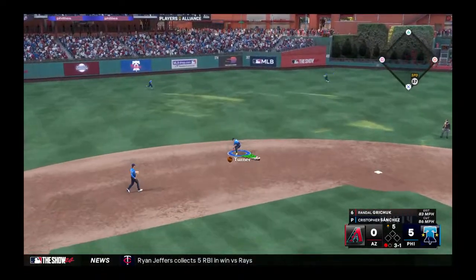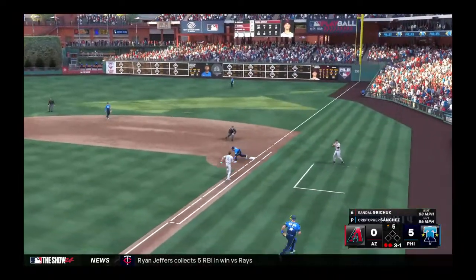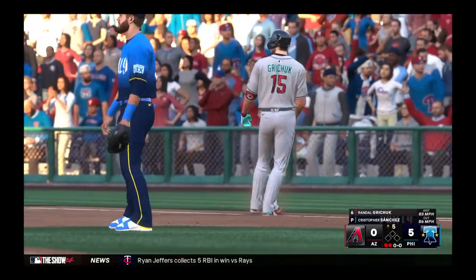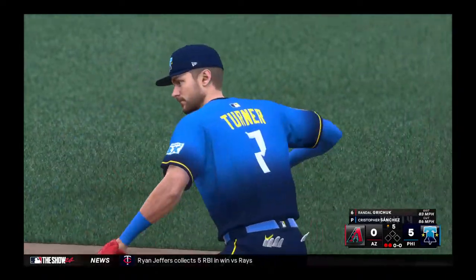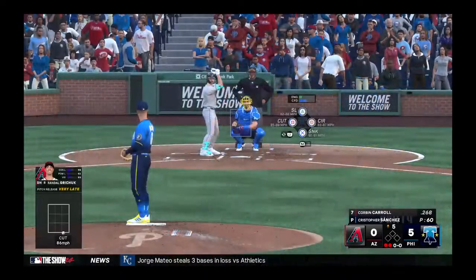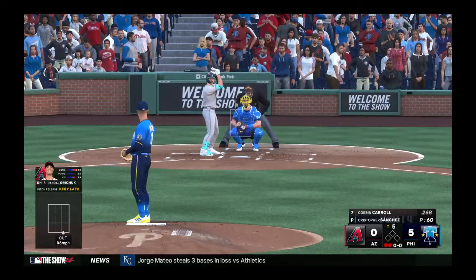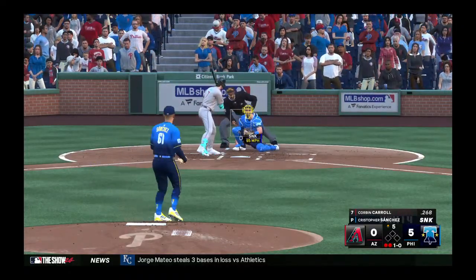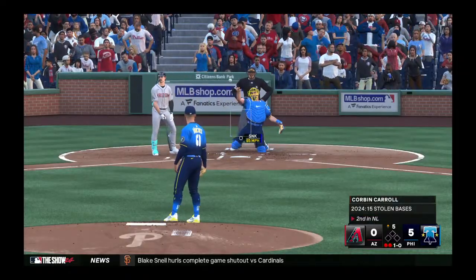Bounce to the left side. Trea Turner gloves it. Zips it across. 2 up, 2 down. Well, he's doing a nice job of keeping the ball out of the air. Lets the defense work behind him with another ground ball. Good execution. Corbin Carroll swings it now. Good power, and he's homered off some really big names early in his career. Yeah, Boog, his first home run was against Yu Darvish.